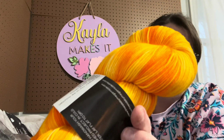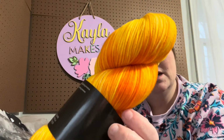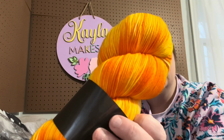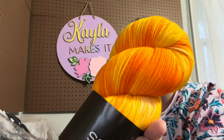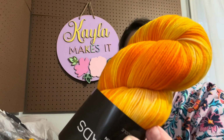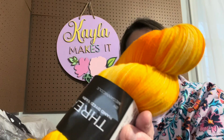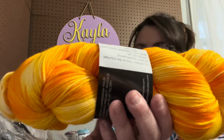Let me try to get some good lighting on this. But I loved the variation in the color from orange to that darker yellow. There's some light yellow in there as well. The variation in color I think will make the fish very interesting. So I'm really excited about this one.